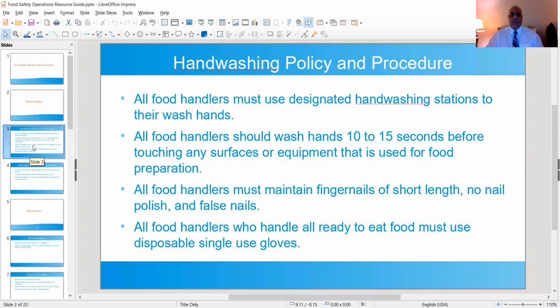So, getting into personal hygiene, the first thing I want to talk about is my hand washing policy and procedure. As a food handler, in every kitchen, you must use designated hand washing stations to wash your hands. Very important. Number two, all food handlers, when you wash your hands, you should wash them for 10 to 15 seconds before touching any surfaces or equipment that is used for food preparation. Now, this is a policy that some people agree with, some people don't.